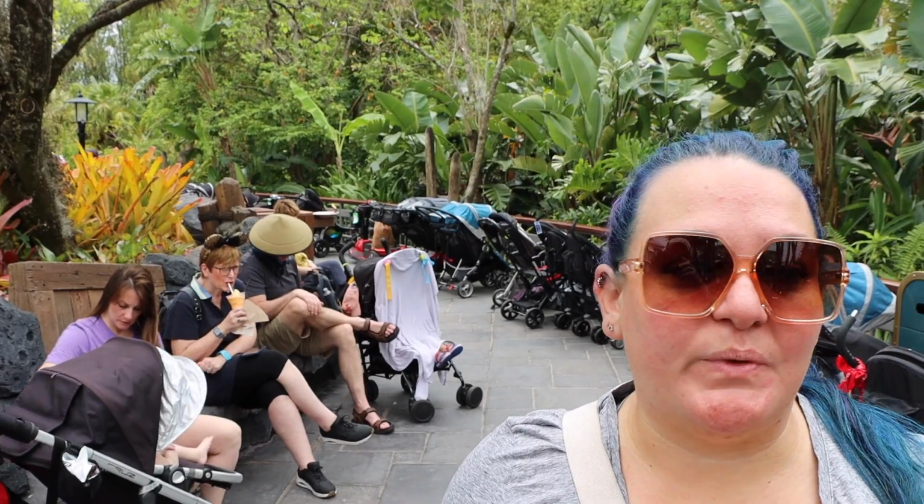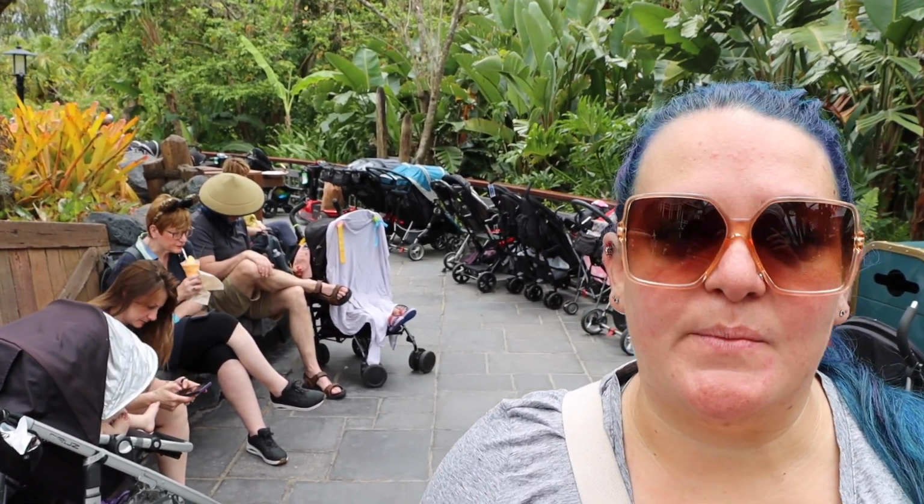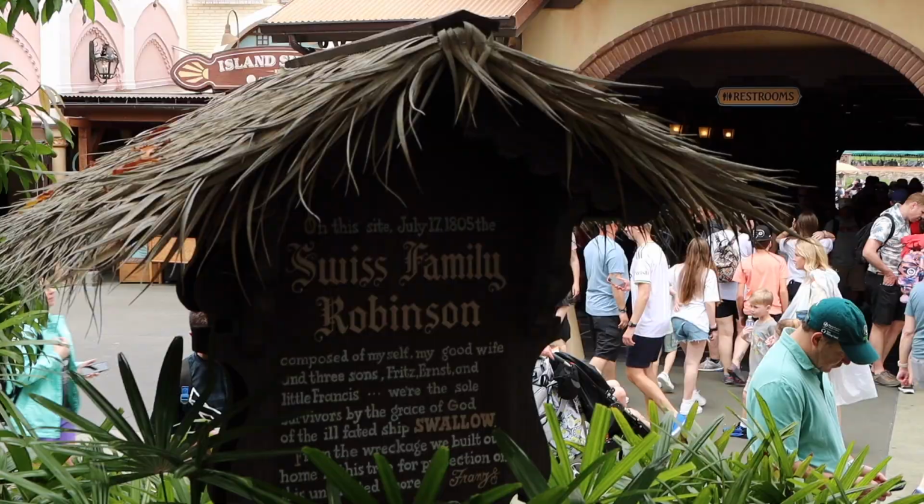So where we're sitting right now is they'll do character meet and greets here sometimes for the after hours events. But if you wanted just a cool place to hang out while your family is riding all the rides, definitely a more quiet atmosphere here too. So a huge bonus of the Swiss Family Robinson Treehouse is there is almost no wait. It's basically a walk-on attraction, so gotta love those.